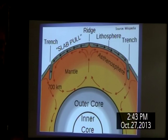Currents, that's the second word. What's the first word? Convection currents, thank you. Been married to me for 37 years, it finally sinks in.